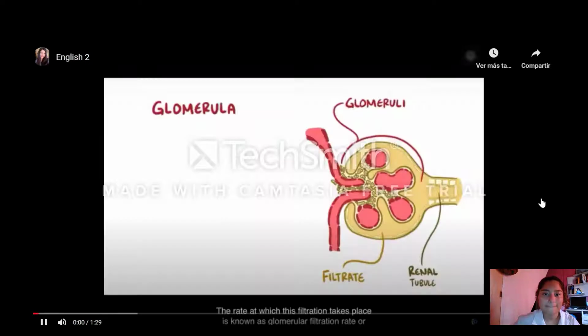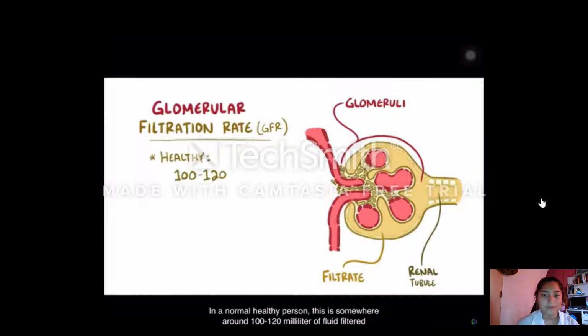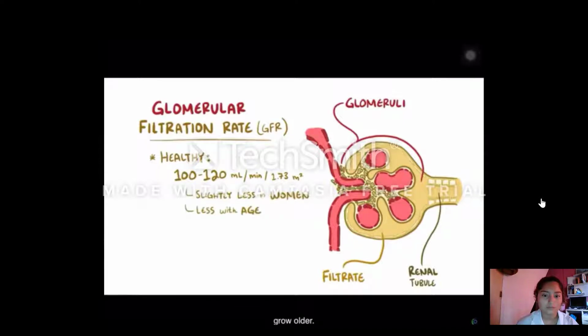This place is known as the glomerular filtration rate, or GFR. In a normal, healthy person, this is somewhere around 100 to 120 milliliters of fluid filtered per minute per 1.73 meters squared of body surface area. This value is slightly less in women than men, and it decreases slowly in all of us as we grow older.